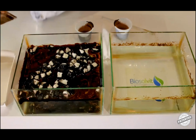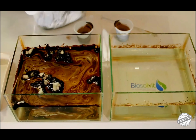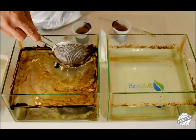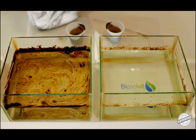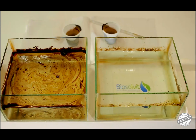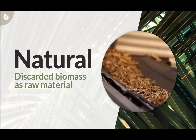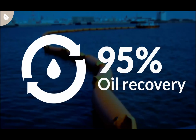The most important, our product is natural, made from discarded palm fiber. Only 3% of a palm tree is used to produce the heart of palm, a niche product. The other 97% was discarded in the crop before our company. So our product is natural, twice as absorbent in half of the time. And the most important, we can recover 95% of the absorbed oil. So we can recover the oil from the sea or land and put it again to refine.